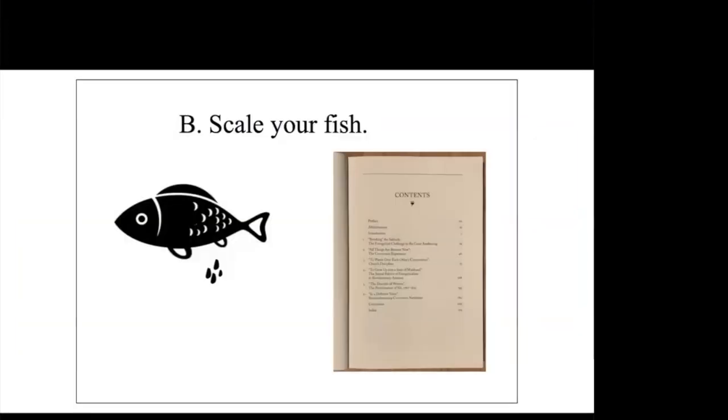Back to gutting your source. Step B, scale your fish. Look at the table of contents if you have a book. It will tell you more than page numbers. Read the names of the chapters. Is the book primarily organized chronologically, meaning by time, or thematically, meaning by analytical basis? Just looking at the table of contents, you will be able to see how the author has organized their book and the type of story that they are going to tell.